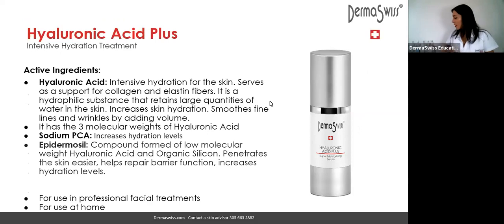And here we have the Hyaluronic Acid Plus. This is a serum that I really love as well. This serum is very hydrating, but at the same time it is anti-aging, and it is a healing serum as well. Because if you do not have hydration in the skin, you are going to have more wrinkles. If you do not have hydration in your skin, you are going to have problems with the regeneration of the skin, with healing of the skin.